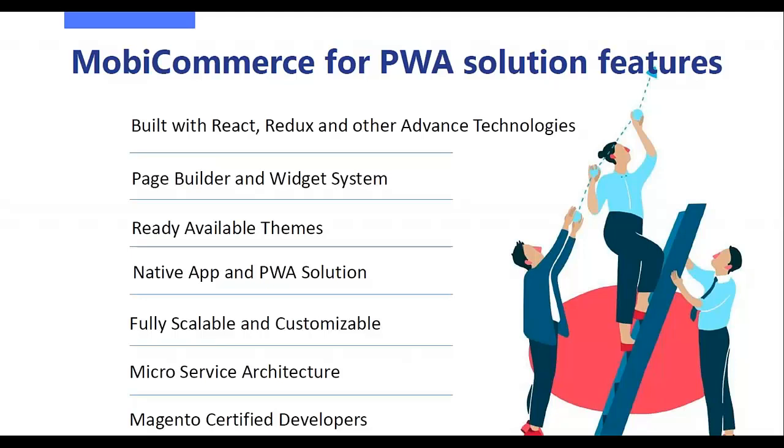If you can see on my screen, along with this, MobiCommerce offers you various themes or premium designs, and also if somebody is looking for a native application built on React Native technology, we do have it. So with the same code base, the maintenance cost will be lower compared to a custom app. It is fully scalable and thus offers you a lot of options for customizations in the Magento backend. And very interesting, it has an extension-based architecture.